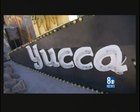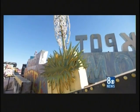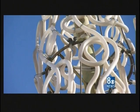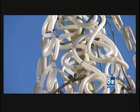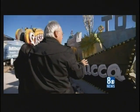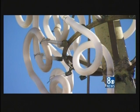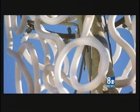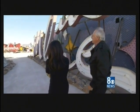This is the Yucca Motel sign. And again, this is an example of how a small property on the Strip could actually afford a really intricate and elaborate sign. If you look at the yucca flowering up here, all of that tubing had to be hand molded, hand designed, and just the intricacy of the work shows the level of craftsmanship that was necessary to both design and create these signs. That's really art.